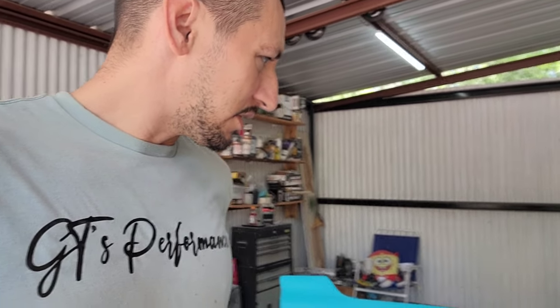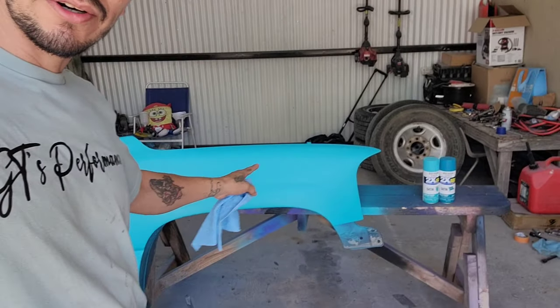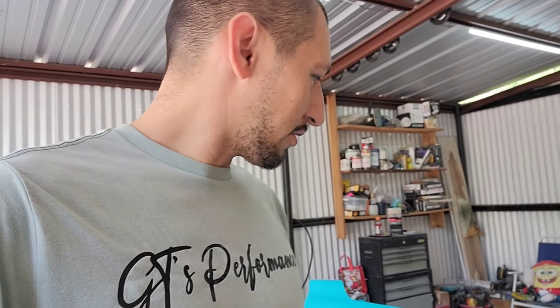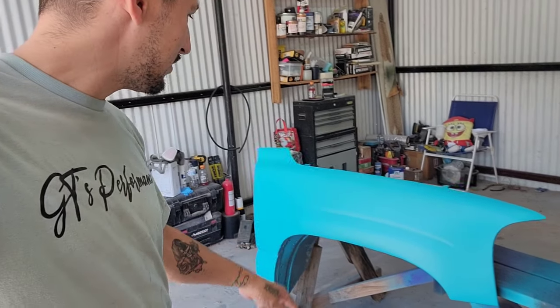Yeah, the camera is picking up a different color. We all know this shop towel is blue. I don't know. But anyways, what I'm gonna do is go ahead and spray half of the fender with the other color. That's just the best solution to our problem right here. We'll still use the same purple pearl, the royal purple, and see what comes out.